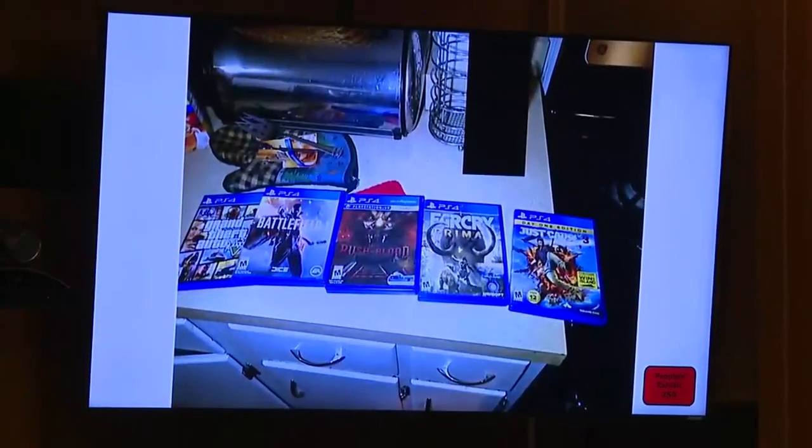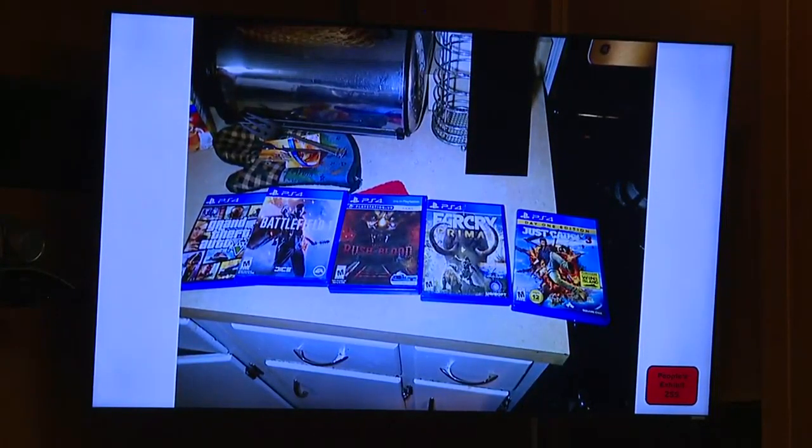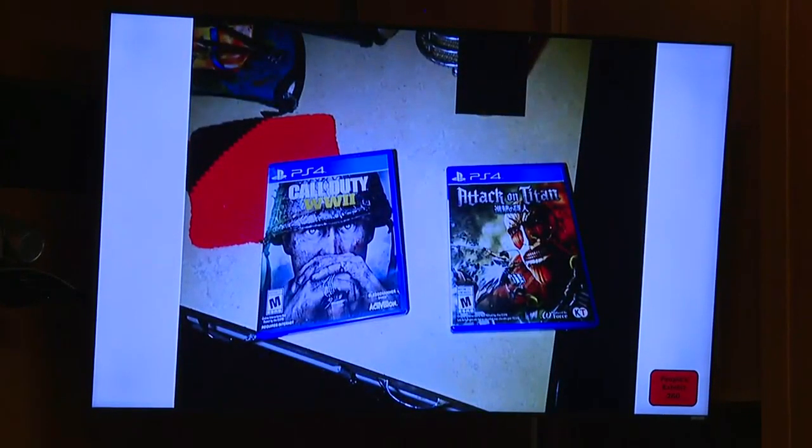All right. Here's 259. Yep, looks like those are more games, Grand Theft Auto. I'm not familiar with the other ones, Battlefield, and then a few more right there. Okay. 260. Yep, Call of Duty, Attack on Titan, some other games that would be used in that gaming system.